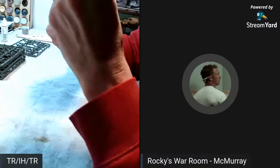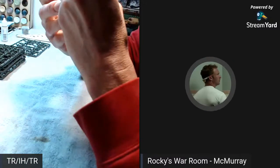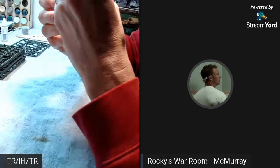Yeesh. I was about to say I just scaled up one of these things to 15 mil, and I don't know how well that's going to work. Let me try using one of the more complex models.